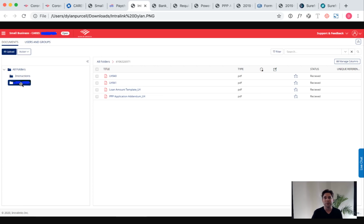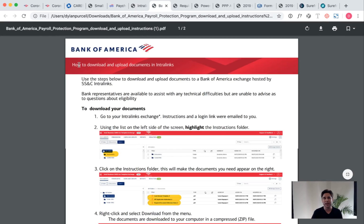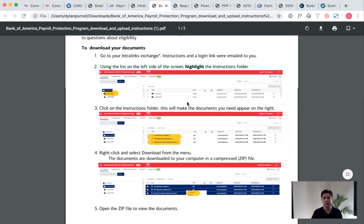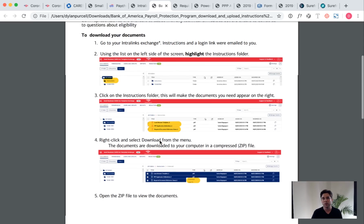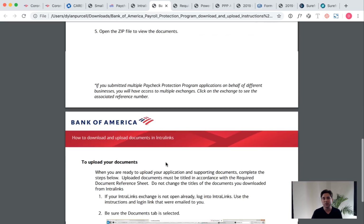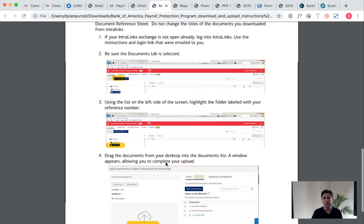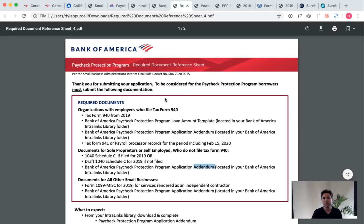Now we blurred out our application number there. It's going to have instructions. So this is how to download and upload documents in Interlink. This is your kind of user manual for Interlink. It's going to tell you exactly what I just told you here, which is go to that instructions folder, download that zip file that contains all the documents you need, fill out those documents, save them, and then upload them to your application number folder. Right there. Very easy, straightforward.